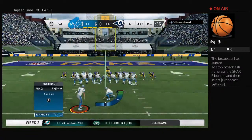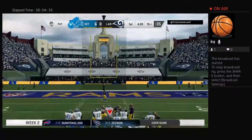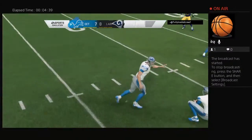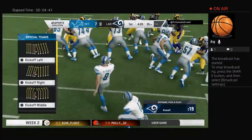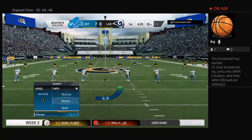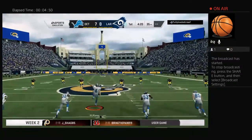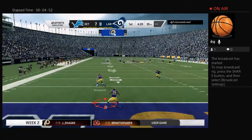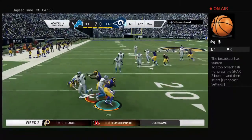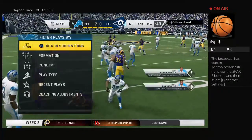Brandon McManus for the point after. It's up, it's good, and the Lions lead 7-0. After the touchdown, here's McManus now to kick it away. This is fielded at the goal line. And he'll take it back to about the 19-yard line.